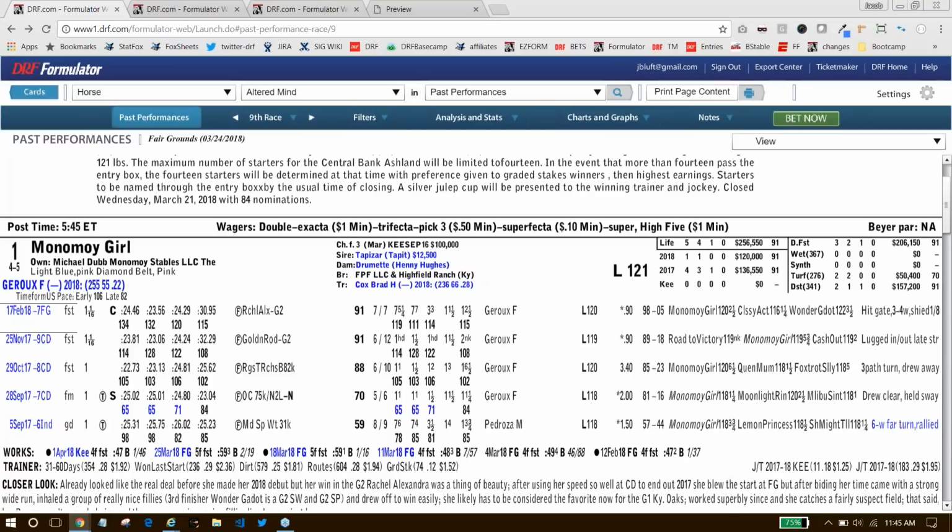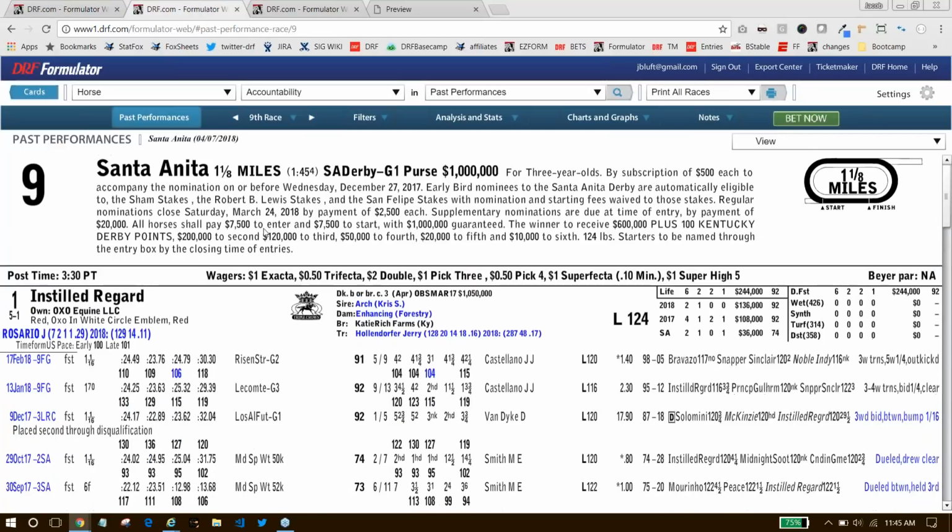Makes sense to me, and I feel very similarly. Let's move it out west to a pretty exciting race from a sporting point of view, if not a gambling point of view, the Santa Anita Derby. This one, not telling you anything you can't see right there in the PPs. It sure seems like it's going to be a match between the top two contenders in here.